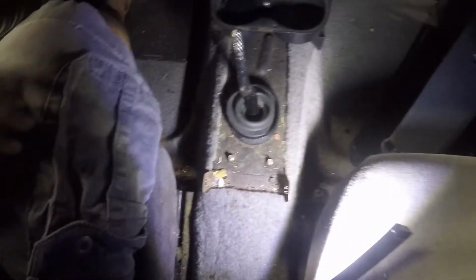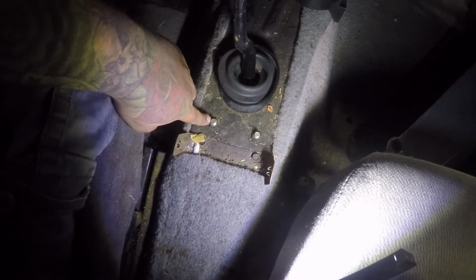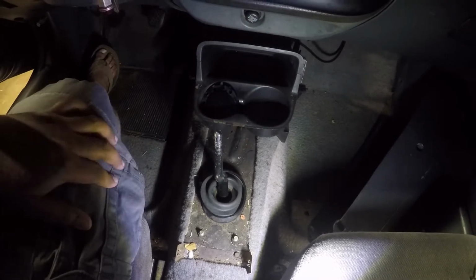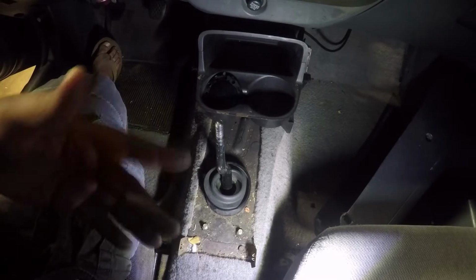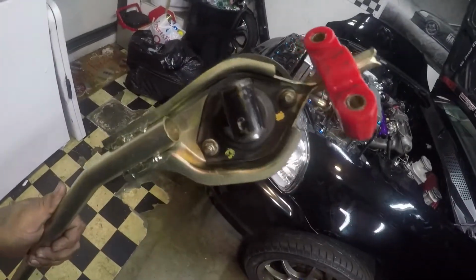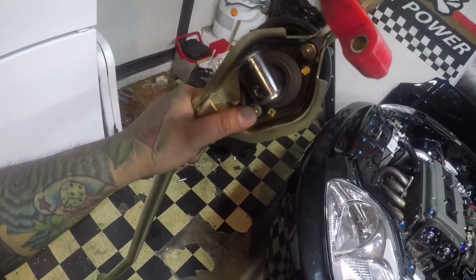But now I pretty much just have to go to the bottom on both these two right here. I believe they're 12s. These 12, and then unhook it from the transmission, and then it should drop. Otherwise you'd have to take off the whole shift linkage. So we'll just do the 12s at the bottom and get those out. So it's finally off. I just gotta take off these two, I believe they're 10s, 10 millimeters.